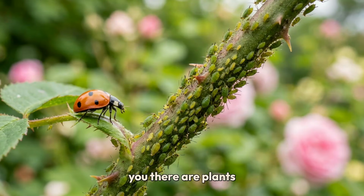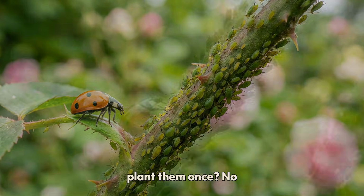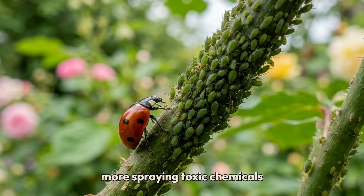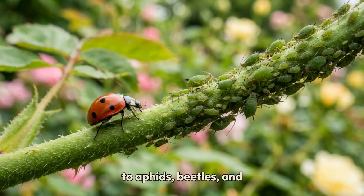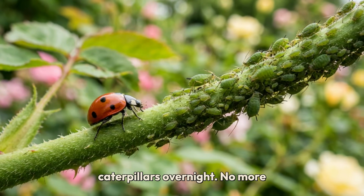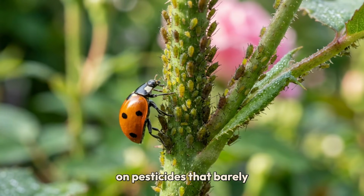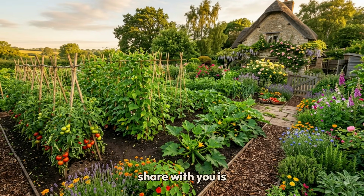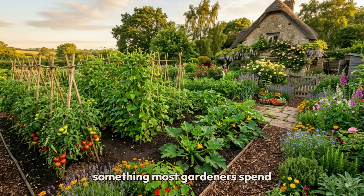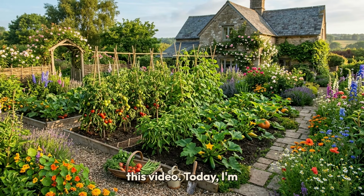What if I told you there are plants that fight your garden battles for you, and you only have to plant them once? No more spraying toxic chemicals on your food. No more losing entire crops to aphids, beetles, and caterpillars overnight. No more spending money every season on pesticides that barely work and leave residue on everything you eat. What I'm about to share with you is something most gardeners spend years figuring out on their own, but you're going to know it by the end of this video.